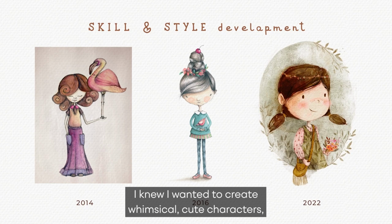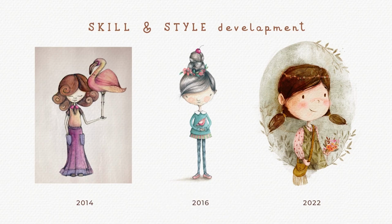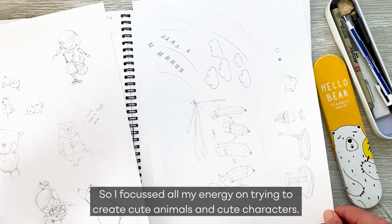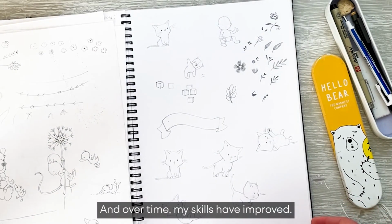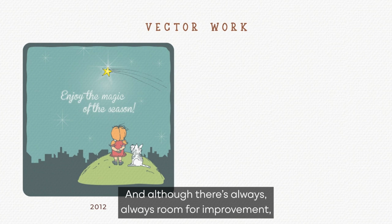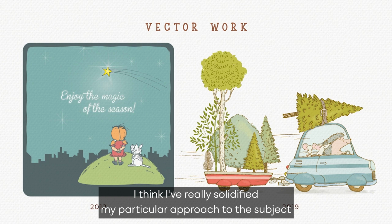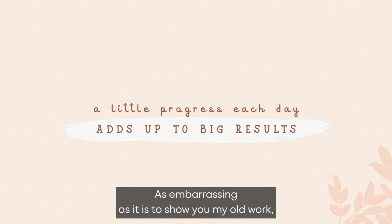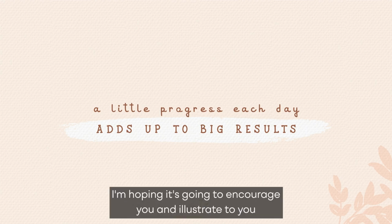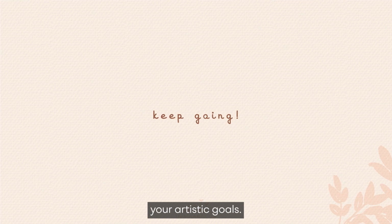I knew I wanted to create whimsical, cute characters, but my skill level didn't match my taste level. So I focused all my energy on trying to create cute animals and cute characters, and over time my skills have improved. And although there's always room for improvement, I think I've really solidified my particular approach to the subject matter I tackle. As embarrassing as it is to show you my old work, I'm hoping it's going to encourage you and illustrate to you that with hard work and determination, you can definitely reach your artistic goals.